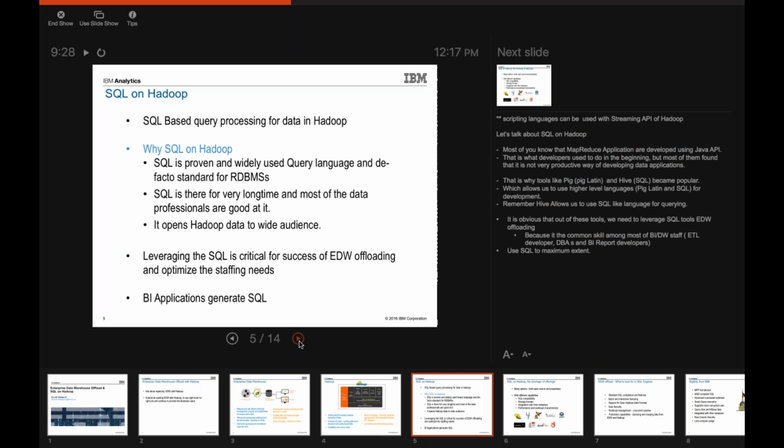But they quickly found out that that's not a productive way of developing data applications, if you have to use the Java API and then compile it and then test it. So that is the main reason for tools like Pig and Hive. They became very popular. They allow us to use higher level languages or languages which we're familiar with. So it's obvious that out of these tools, we need to leverage SQL to the maximum extent, as I mentioned earlier. Most of us, whether we are ETL developers or DBAs or BA report developers, everyone knows about SQL. So why not use it to the maximum extent?